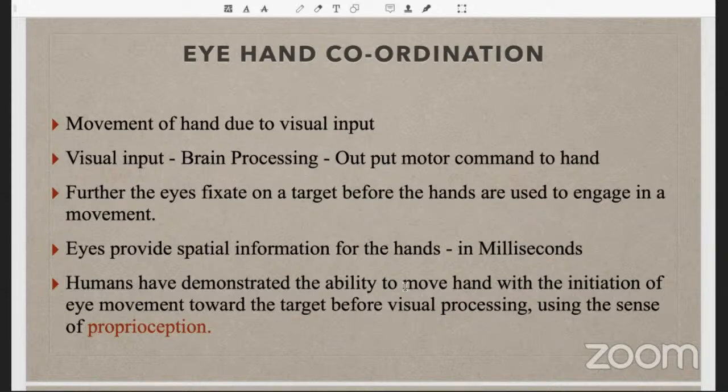This difference is in milliseconds. So this happens in milliseconds. Generally, it will be less than 25 to 30 milliseconds. So any instrument which takes the image from the eye and then to the hand should be within that millisecond. In experienced surgeons, the moment you see, our hand will move automatically. So that is called proprioception. Next.